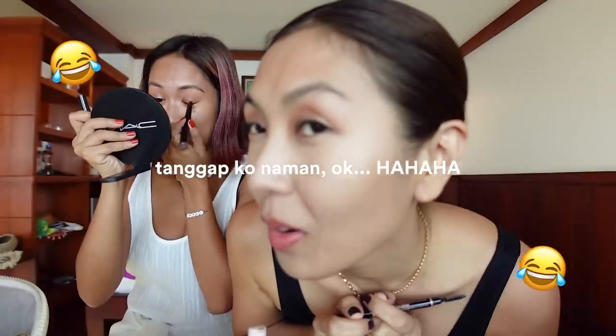Pre, gaya-gaya. So ako, Anastasia. Suklay-suklay muna. Ganda! Which one? Yung glitter sa talang. Ang ganda talaga ng skin mo. Dito na lang pala ako, malayo-layo na lang ako. Oo, huwag ka masyadong didikit. Joke. Can I borrow naman?